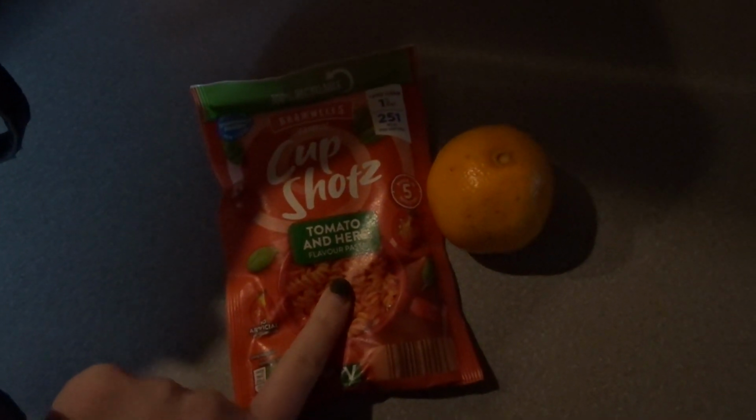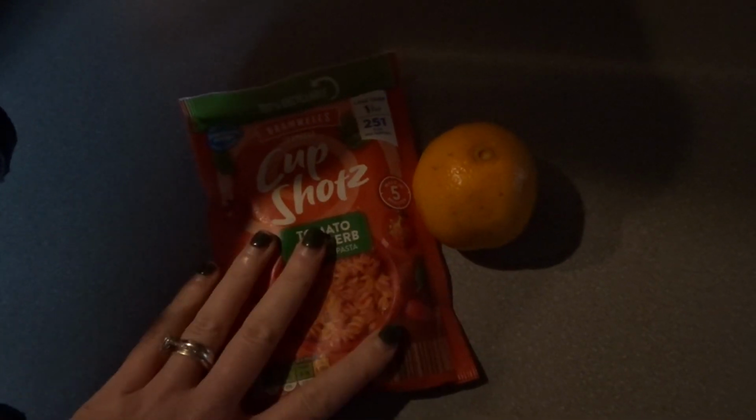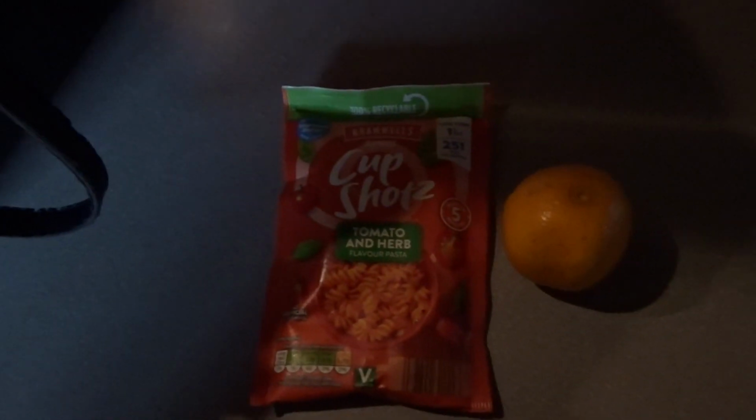So my lunch is a quick one. I've got one of these cup soups, tomato and herb. I forgot how many syns it is. I'll try and put syns on the screen for you. And then I've got a tangerine, which is speed food. It's just a quick, easy lunch because I need to do some prep for the week because it's been a busy old weekend. So yeah, a cup soup, tomato and herb, and a tangerine.